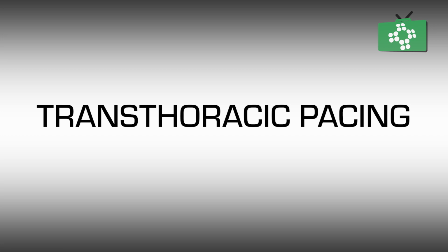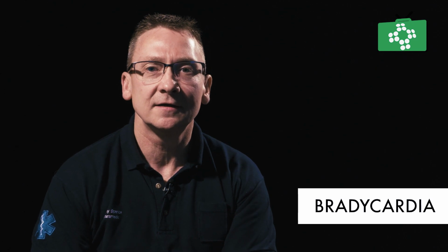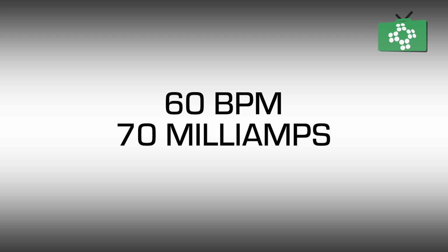To achieve transthoracic pacing, we need to apply our defib electrodes to the patient's chest in the traditional way and turn the defibrillator into the pacing function. We set the rate to 60 beats per minute and we set the milliamps to 70. We start the pacing and we increase the milliamp voltage until we get capture. And by capture, we mean that we get a QRS complex after the pacing spike.